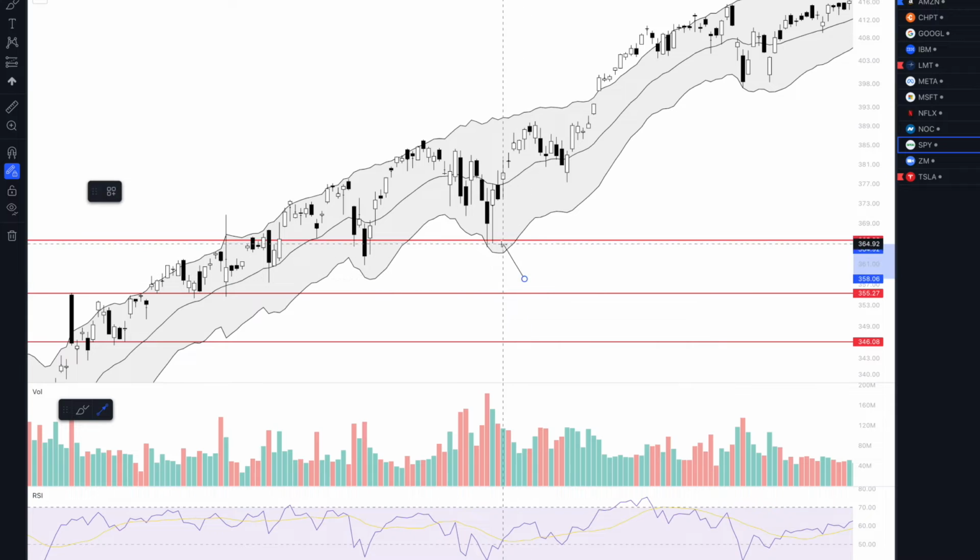I've got the wrong tool. So demand zone here. Also see it holding support right here again, and then again here. As you can see here, it's been resistance.